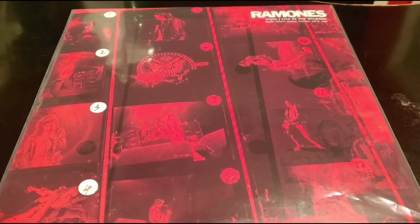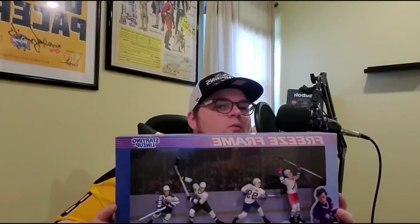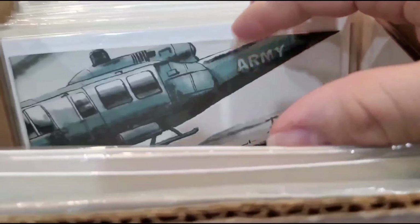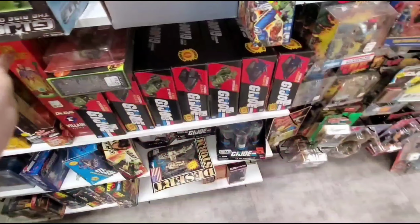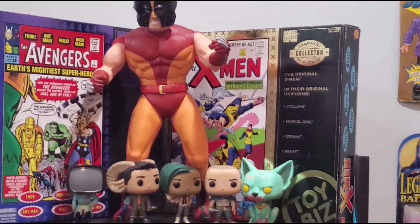When it comes to collecting, I live my life by the 3 C's. Is it cool? Is it collectible? And is it cheap? So come join me as I look to add more to my collection.